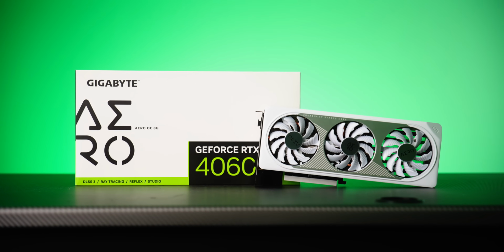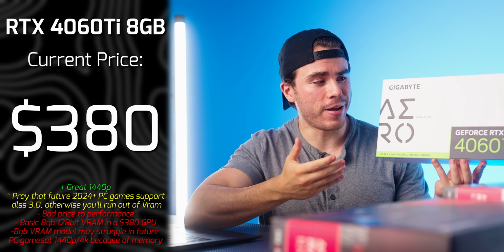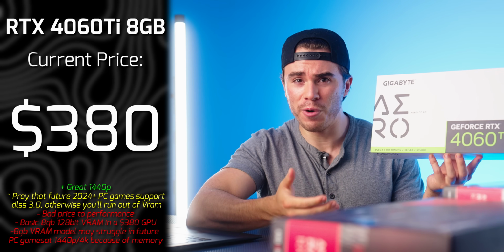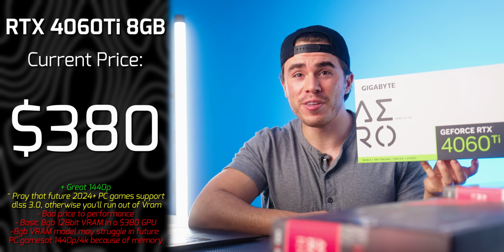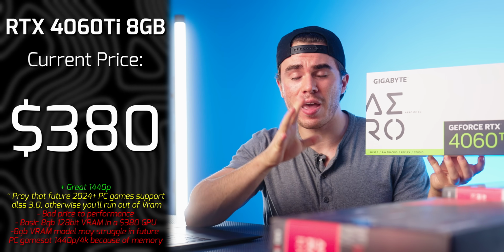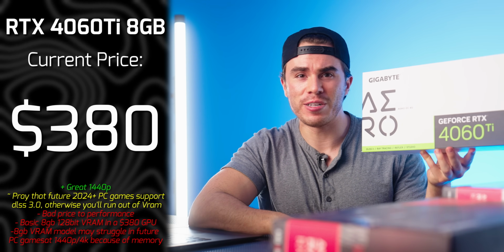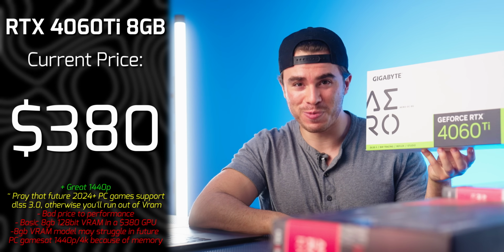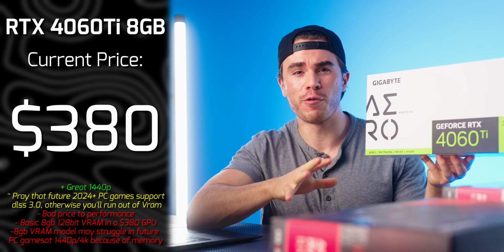But here's a graphics card I just would avoid outright, and that is the 8GB 4060 Ti. So unlike the 4060, the hardware in this graphics card is just really underpowered, whereas the 4060 can sometimes get away with it. This has the same basic entry-level 8GB VRAM, but at about $375. That is really embarrassing for a graphics card that is targeted towards 1440p gaming.